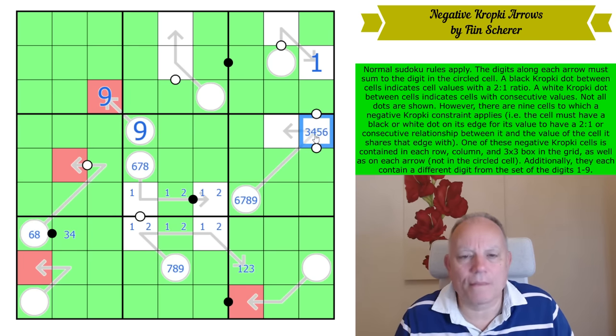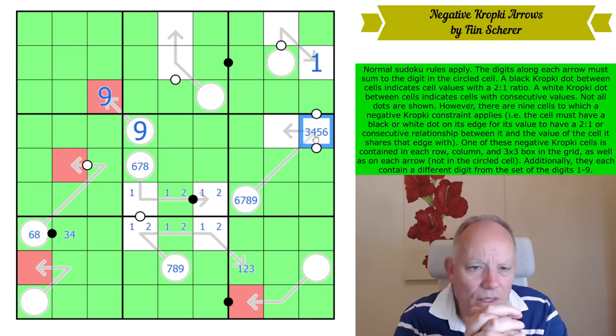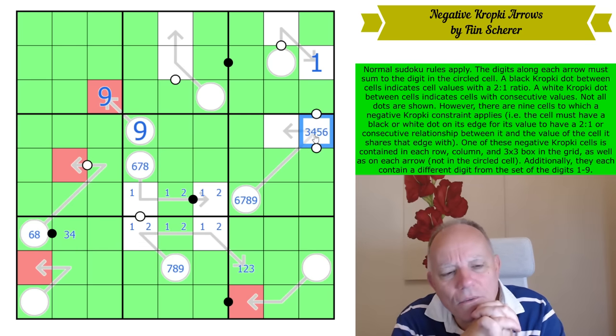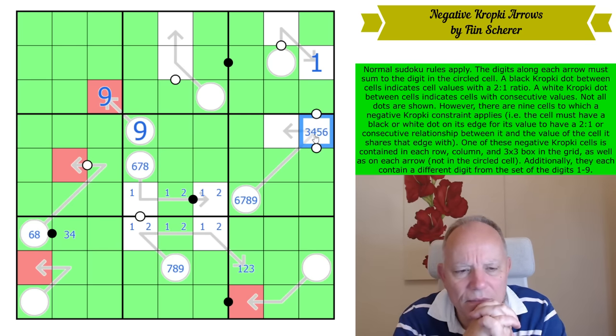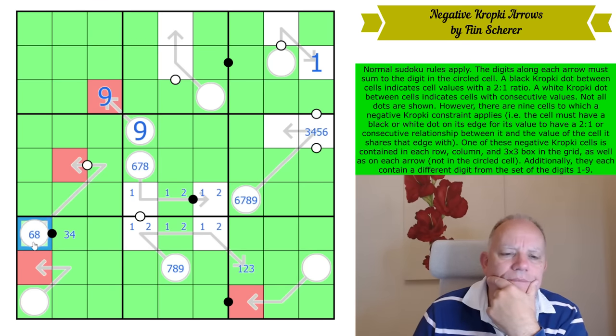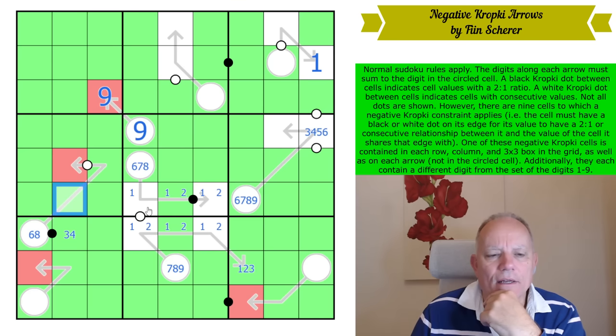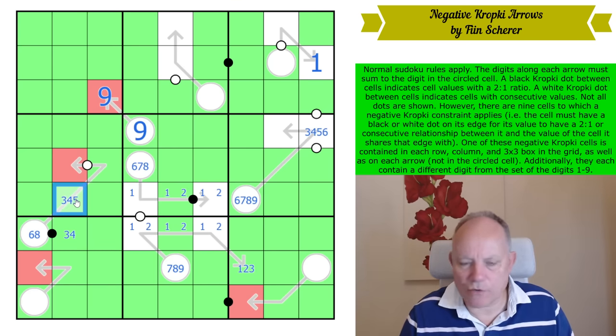I'm going to have to think about eights or something again, or the values that go in the special cells. I don't know how to get at this. If that's a six, this now is at least three because of the 1, 2 in that group. So that is 3, 4, or 5.